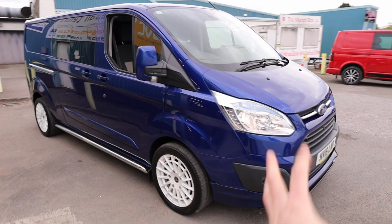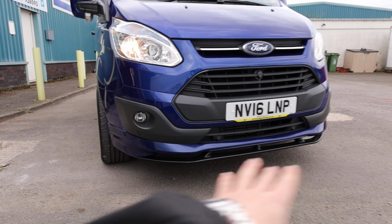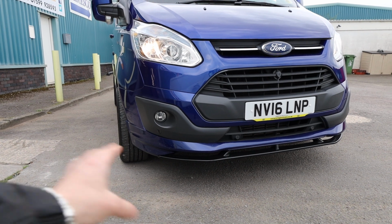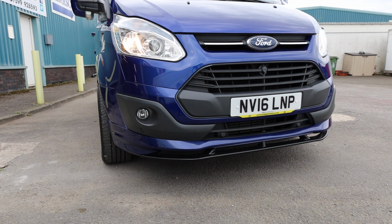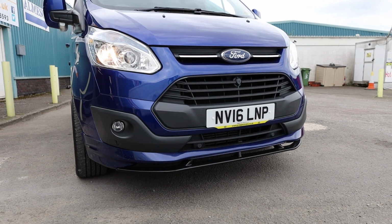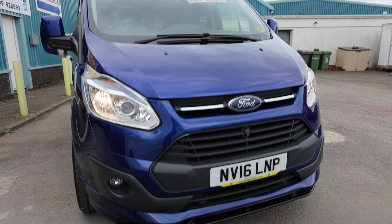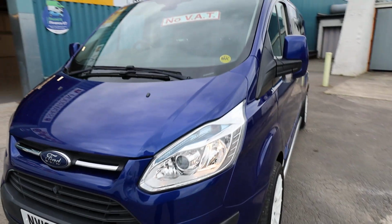Moving then around to the front of the vehicle, you can also see that we've got the front splitter and the actual lower lip as well on this particular model has been added. There are some stone chips to that front splitter. It's kind of unavoidable with these front splitters, you see that a lot. Front parking sensors as well, and also the front fog lights. In terms of the rest of the front of the vehicle, looking very clean and smart indeed.